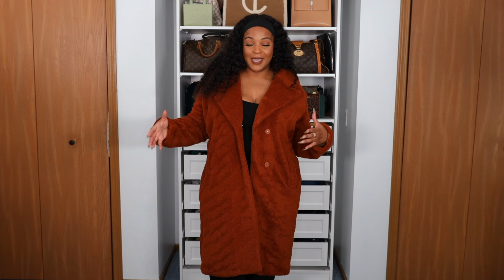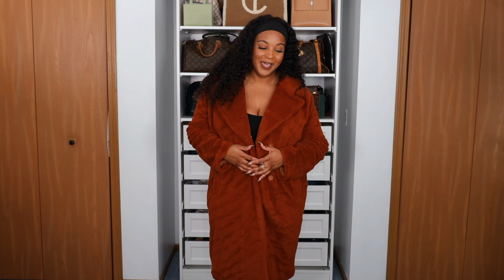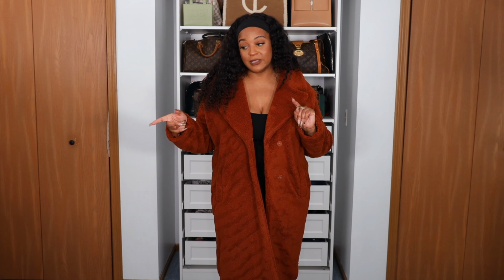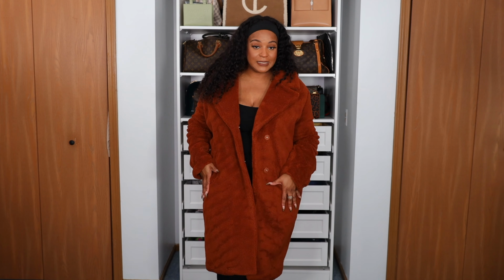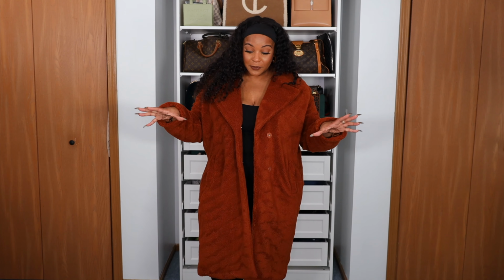That is everything that I picked up from Rebdolls. I know this was a very long haul, but sis was fighting urges, so I went in. But I'll definitely be exchanging some of these things for bigger sizes, smaller sizes. But Rebdolls really did do the damn thing with multiple pieces in their collection.